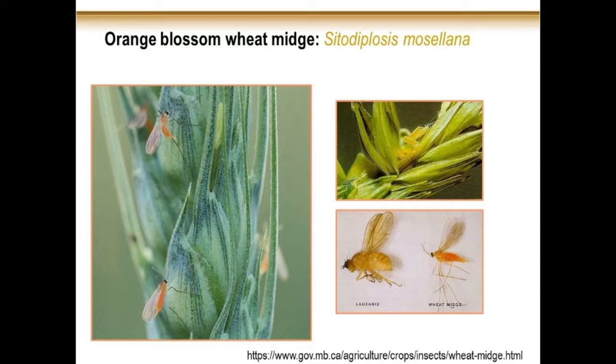Those larvae feed onto the kernels, and that's what actually causes the damage. The insect itself doesn't cause the damage, the larva does. So the number of insects leads to the number of eggs, leads to the number of larvae, and that's where we have to control the insect itself.